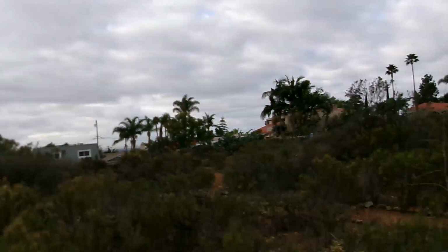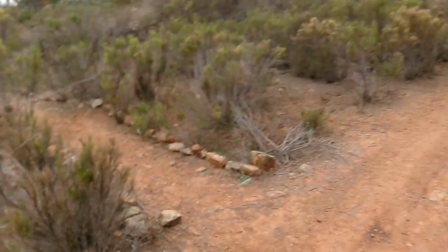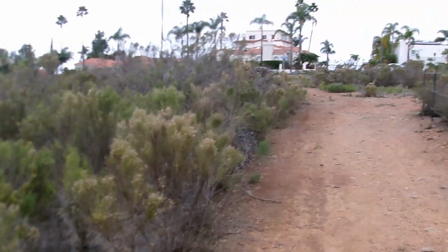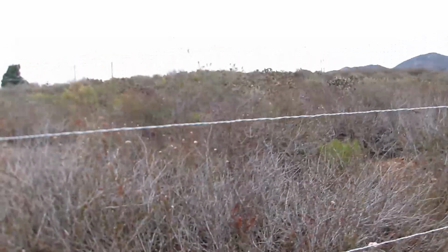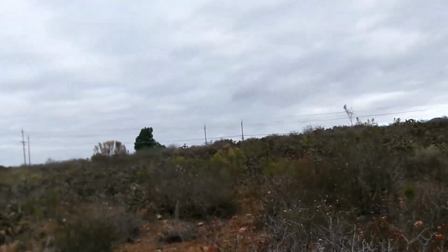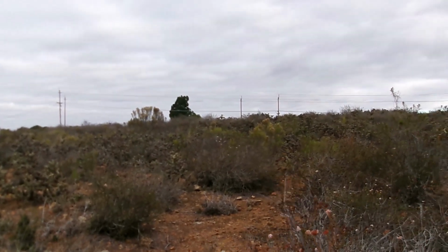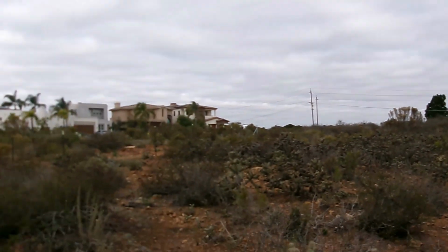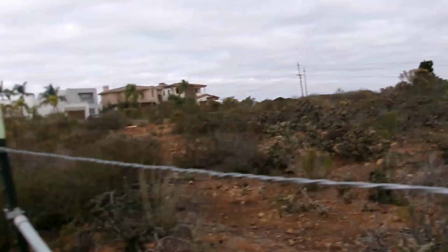Pretty cool. A little side path here. Yeah, a lot of side paths here. Worth checking out. Alright. There's so much coast cholla here. It's so neat. I love it. I love it so dang much. So it looks like I'm going to go ahead and bank around this way, probably. And we'll see.